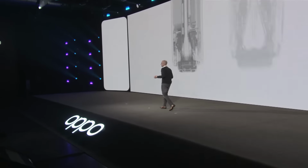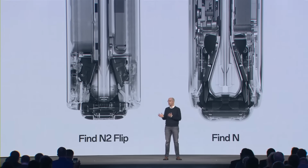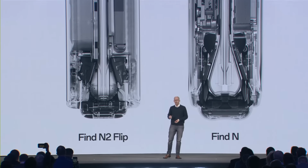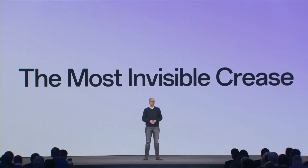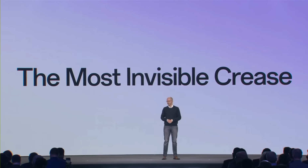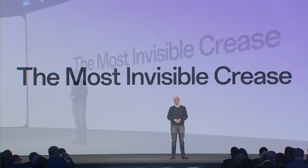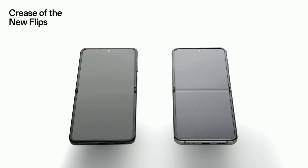The new Flexion hinge is next-level engineering. It's smaller and offers a crease which is 63% more narrow than the one on the original Find N. This makes the Find N2 Flip the flip phone with the most invisible crease, according to our lab tests, and therefore the flip phone with the best experience. Thank you. Just have a look at the Find N2 Flip compared to another flip phone. That's a pretty big difference, right? Yes.